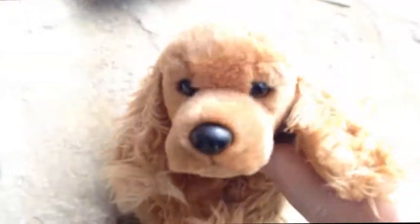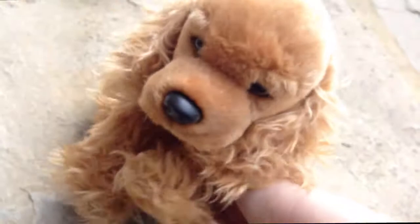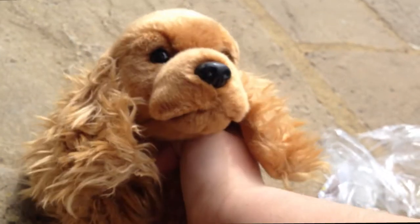Okay, so she didn't come with a code and she was £25 altogether. That was including postage and import charges, which I thought was pretty good because usually it costs like 50 quid for a Webkinz to get over to Britain, which is where I'm from. She's actually so cute, oh my days. I think I might have to give her a little brush as well.